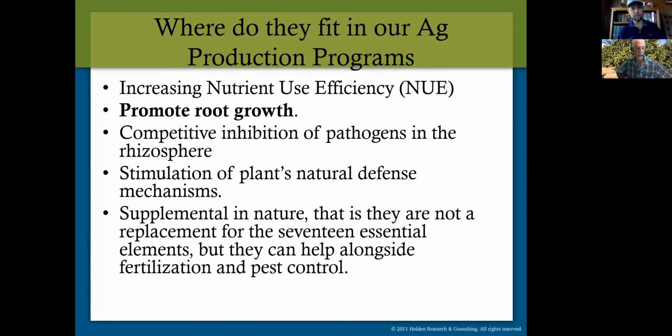We've seen them work in the area of increasing nutrient use efficiency. I did a 3-year study for the California Celery Research Board looking at nitrogen reduction. This is something that's coming to us quickly in the state of California, but we are being told that we need to reduce our leaching of nitrates, and so we are working our methodologies to help grow the same crops and reduce nitrogen. I already talked about competitive inhibition of pathogens and stimulation of natural defenses, and that they're supplemental.